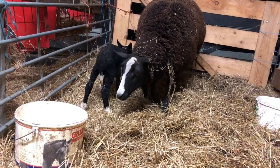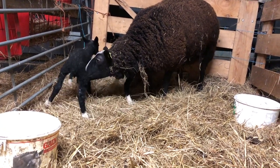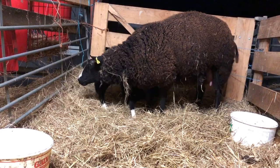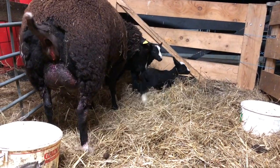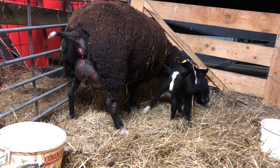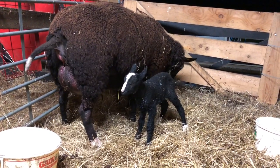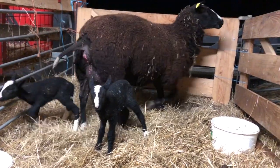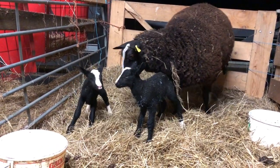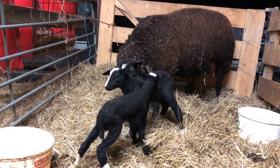That was the best revitalization I've ever seen of colostrum. That lamb, the one that wasn't doing very well, leapt up. So the one that was very weak was that one. And he's doing very, very well now with the colostrum. She's very nervy, so I'm gonna leave her now alone with her lambs.